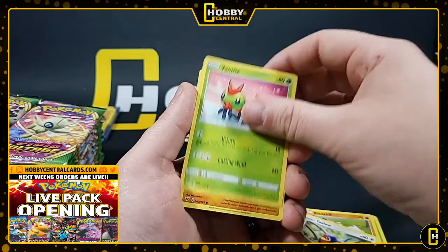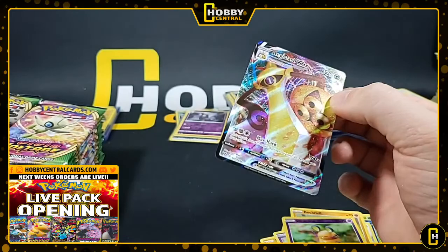We got a Rainbow Rare in the back of this. Oh, it's an Aegislash VMAX.